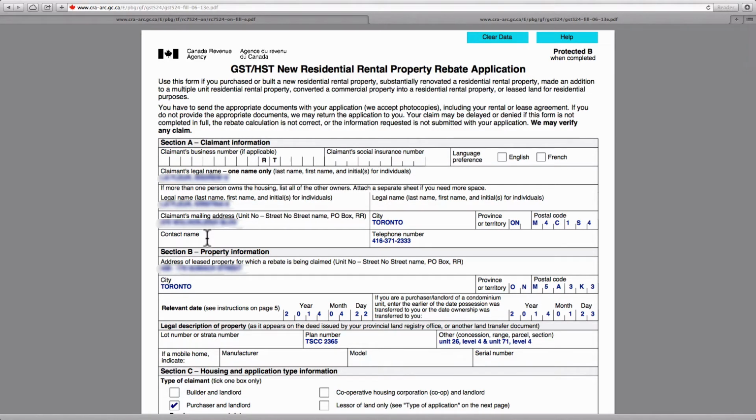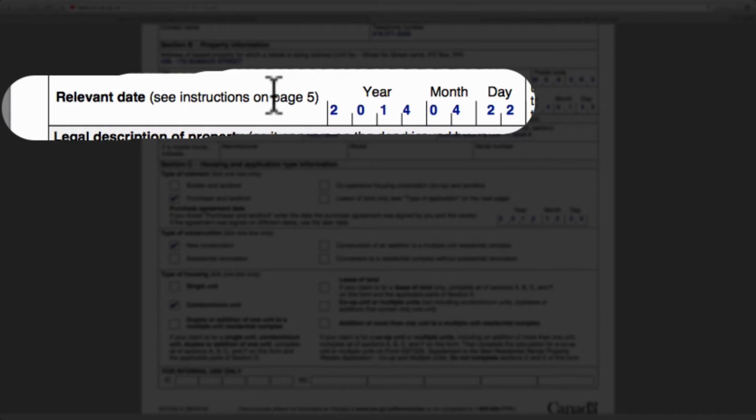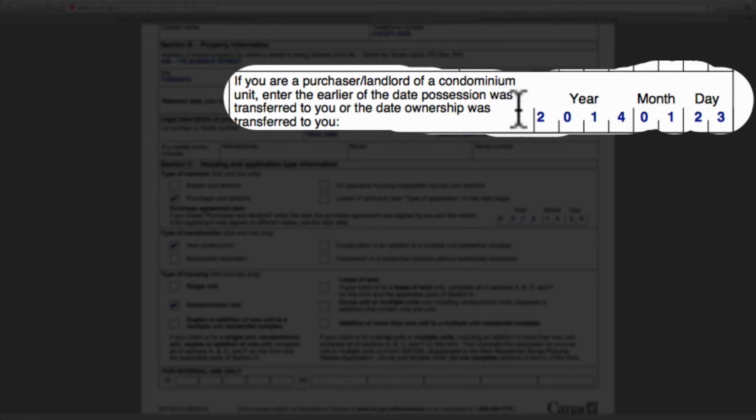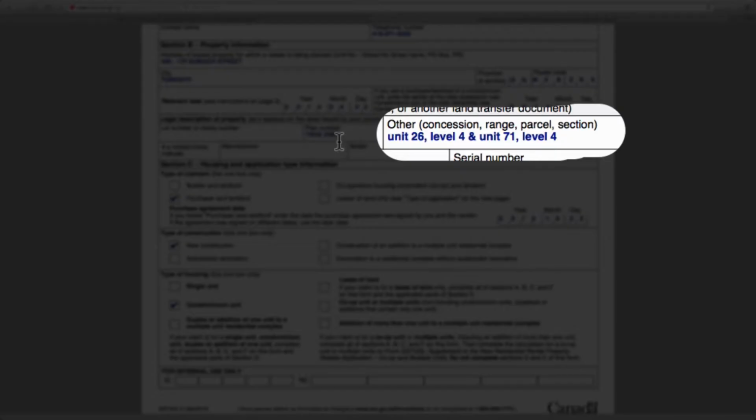Section B is also fairly straightforward. You put your property information in there, the condo that you purchased. The two dates here, relevant date is the date of final closing, and the possession date over here is your occupancy date. On the legal description of the property, you want to put in whatever information that you can gather, which would usually be the condominium plan number and the actual legal description of your unit. So I have a unit and a locker unit, so you see two items here. If you had a parking as well, you'd have three items in there.